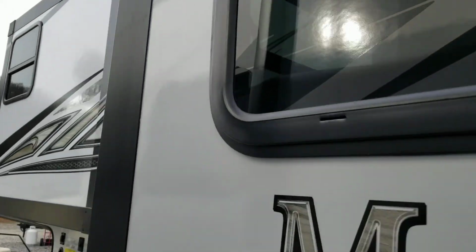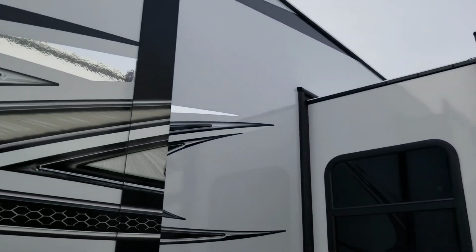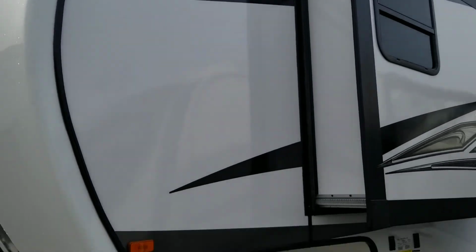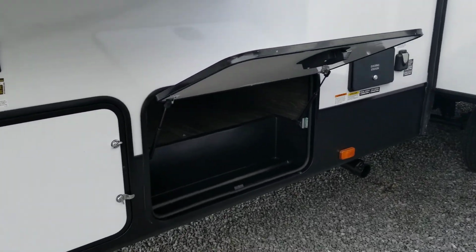Power stabilizers. As we walk around the front, fully automotive grade gel coat laminated fiberglass. They don't do a pinch roll, they actually stick it in a heat press laminator, and it's laminated at 144 pounds per square inch for 14 to 16 minutes depending on temperature and humidity.